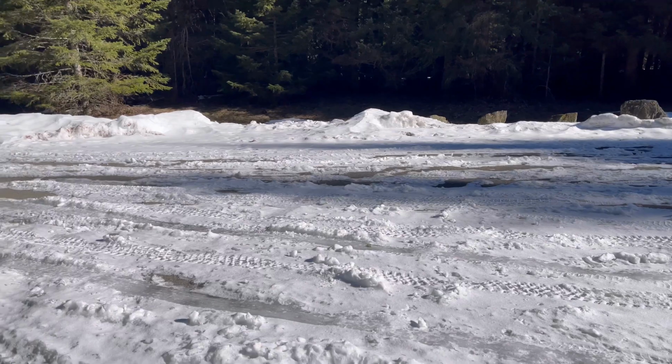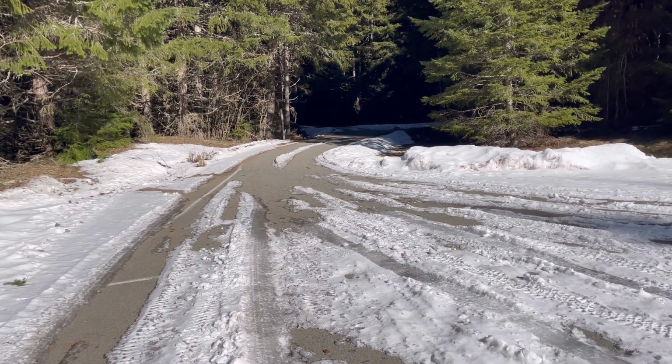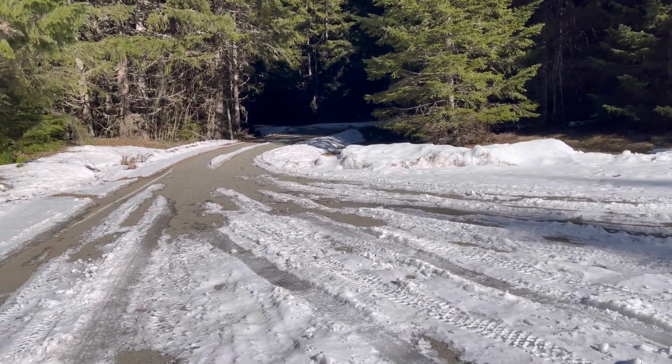The road all the way up to right here was actually really, really good. I didn't even need four-wheel drive or any of that. It was bare and dry.